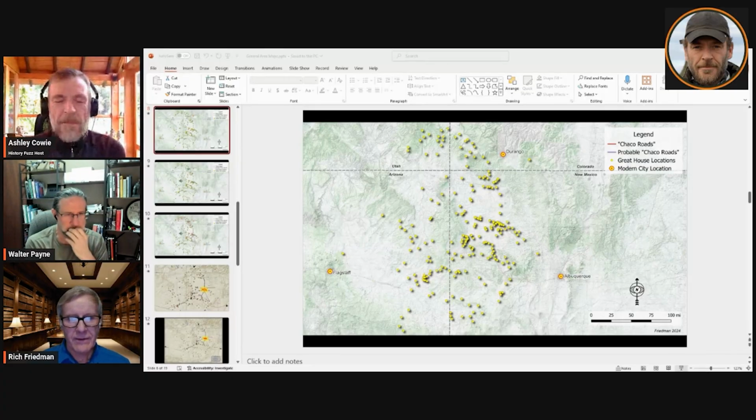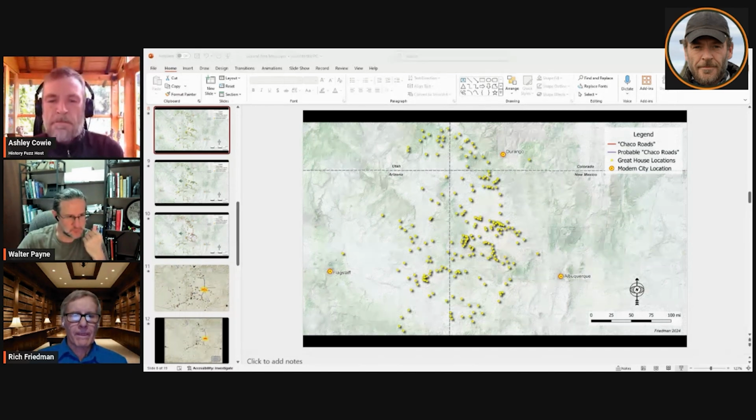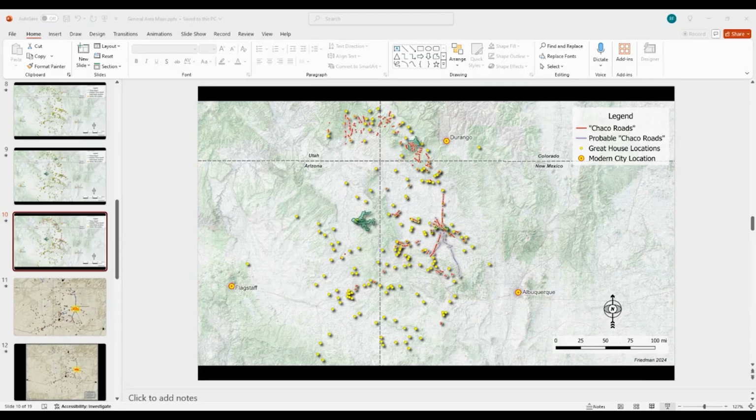Okay, so let's get into these buildings or this landscape, Rich. So the red lines here show the roads that I've identified so far. Some have been ground truthed, some are primarily from LiDAR, but due to their form, and what they articulate with, it's pretty obvious that they're roads. I've got probably around 270 miles of roads mapped now, and the purple are roads identified by the BLM survey in the 1980s that I haven't been able to find in the LiDAR yet.